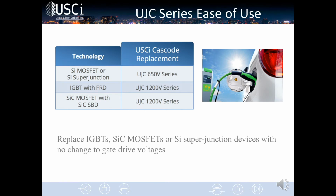The ease of use factor for the cascodes comes from the fact that the silicon MOSFET allows you to drop this cascode device into a socket that is currently using a silicon superjunction MOSFET or a socket that's using an IGBT with an FRD or even any company's silicon carbide MOSFET. The gate voltage range of our latest devices is plus minus 25 volts, so it can be really drop-in replacing any of these types of switch technologies with minimal change to your existing circuitry.